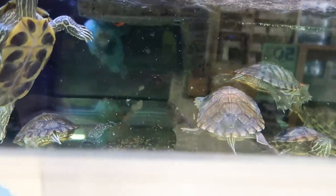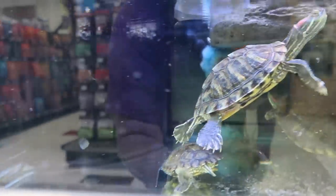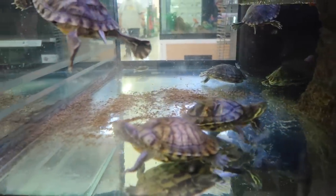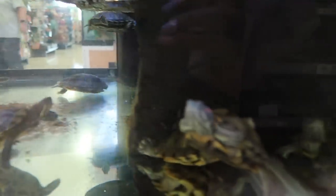Goodbye. I can't wait till my baby this big. Hey! Almost. This the kind we got. Only 30 bucks, y'all. They are a lot of maintenance. Do not think you can just get these turtles and have a great life. Gotta keep buying tanks, lamps, food.